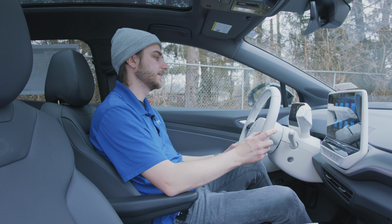Everything else on the steering wheel is very traditional. You're probably used to it. You got your light controls and your blinker controls on the side. You've got your wiper controls on the other side, and you can use your sprayers and all that kind of stuff.